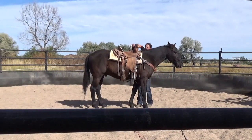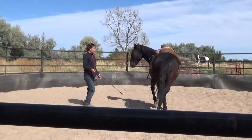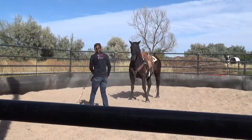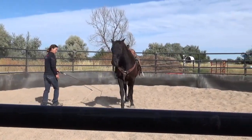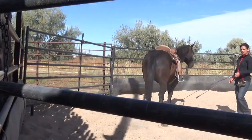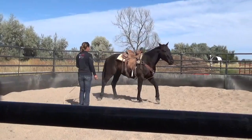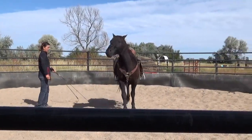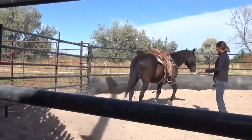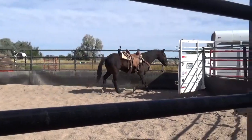But here's some of the stuff that I started doing with him. I was doing some liberty work, which, if you know me, I'm not really a big liberty person, but it seems to work best for this horse. He doesn't like anything on his head. He doesn't like to be restricted. And then this was kind of funny. He stayed real close with me, and then I asked for a little more energy. And when I asked for more energy, we were working on loading in the trailer, and he decided to just load himself up.